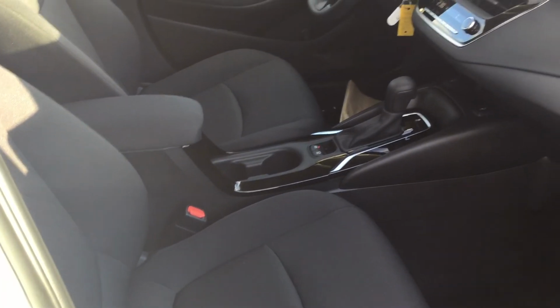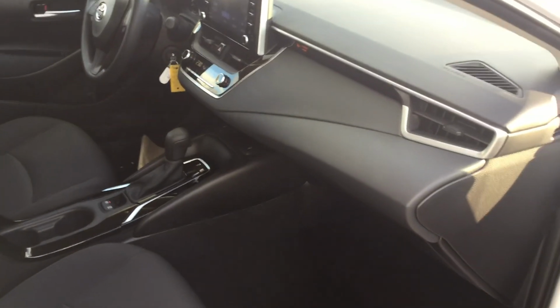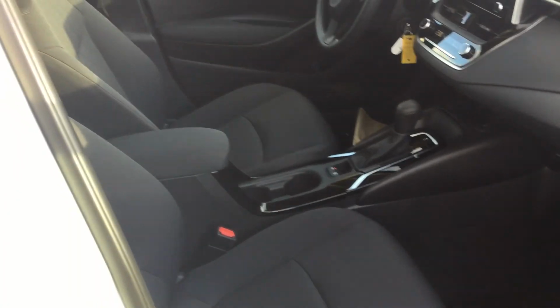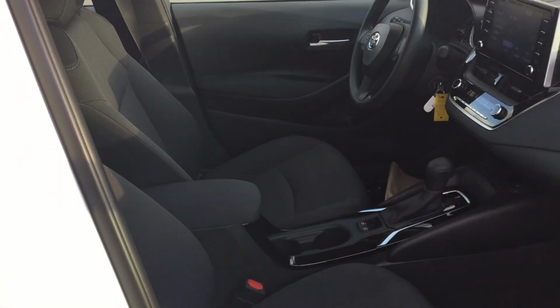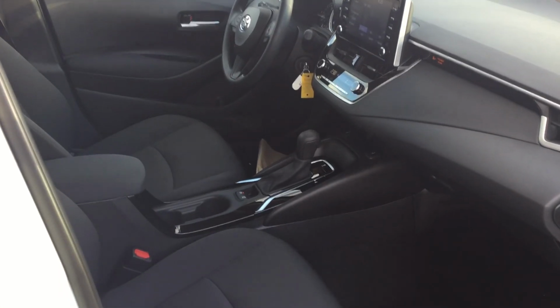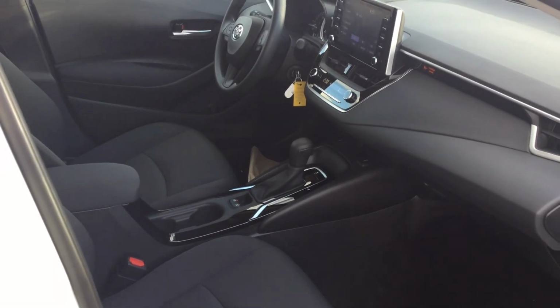So nice interior here, nice comfy cloth seats that are both heated as well, which is really nice. Nice blend between the dark grays and the piano blacks that are utilized. Really can appreciate that. Very comfy for long rides. This car is very ideal for highway travel or for in-town travel as well.